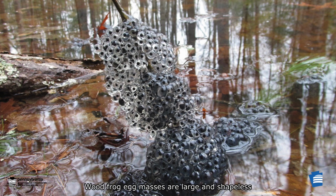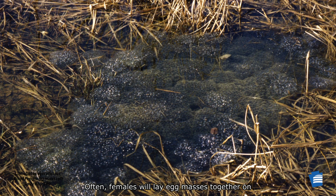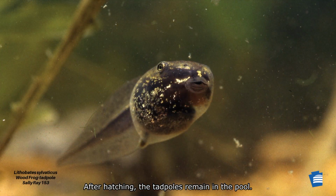Wood frog egg masses are large and shapeless and can contain 500 to 2,000 individual eggs. Often, females will lay egg masses together on vegetation or on submerged tree branches. The eggs take 1 to 4 weeks to hatch, depending upon the temperature. Eggs laid when the weather is colder will take longer. After hatching, the tadpoles remain in the pool.